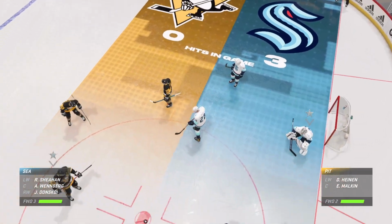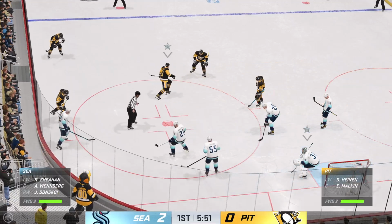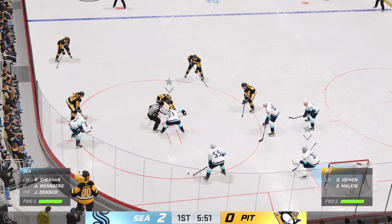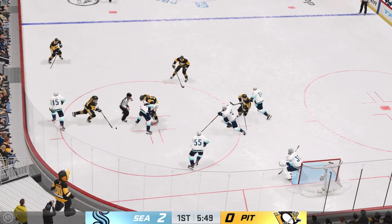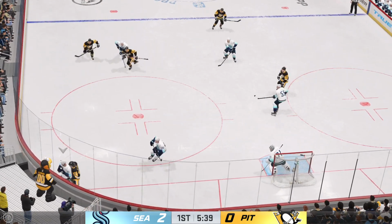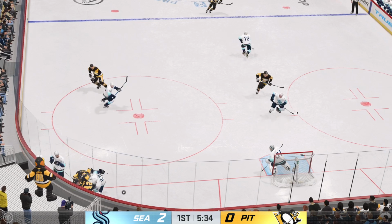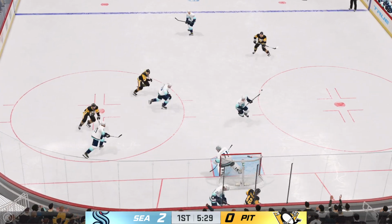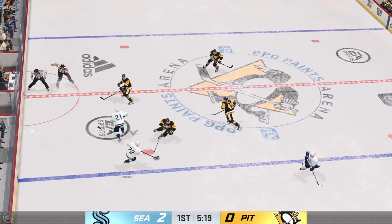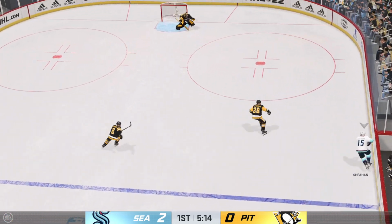Past the midway mark of the frame, Seattle's got a 2-0 lead. Puck is dropped and we are back underway. Battling for it along the boards. Explores his options behind the net. Sends the pass over. Passed up ahead.